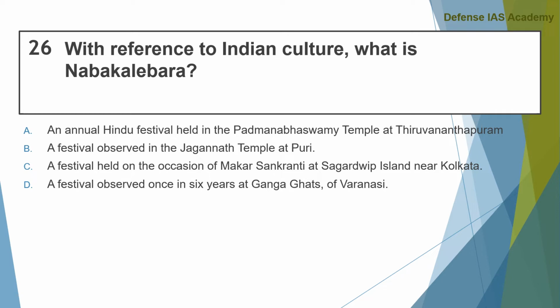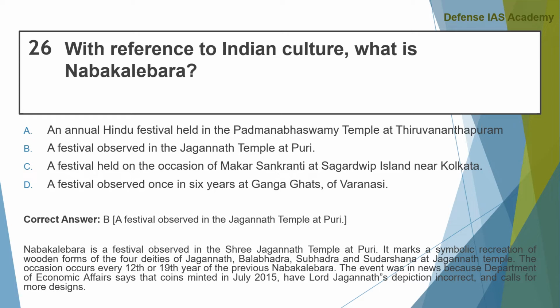26. With reference to Indian culture, what is Naba Kalabara? The answer is option B, a festival that is observed in the Jagannath temple at Puri. It marks a symbolic recreation of wooden forms of the four deities of Jagannath, Balabhadra, Subhadra and Sudarshana at the Jagannath temple. The occasion occurs every 12th or 19th year of the previous Naba Kalabara. The event was in news because the Department of Economic Affairs says that coins minted in July 2015 have Lord Jagannath's depiction incorrect and calls for more designs.